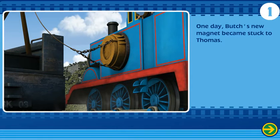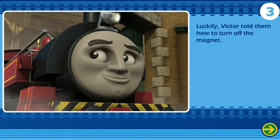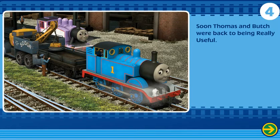One day, Butch's new magnet became stuck to Thomas. Butch and Thomas could not turn the magnet off and get apart, and went to find help while still stuck together. Luckily, Victor told them how to turn off the magnet. Soon, Thomas and Butch were back to being really useful. The end.